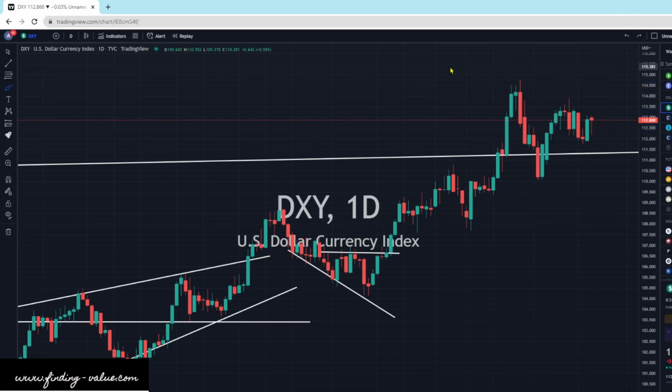And the DXY, with the increasing interest rates, is being stronger than all the other currencies. The other currencies are going through a crisis: the yen, the euro, whatever else is mixed in there.